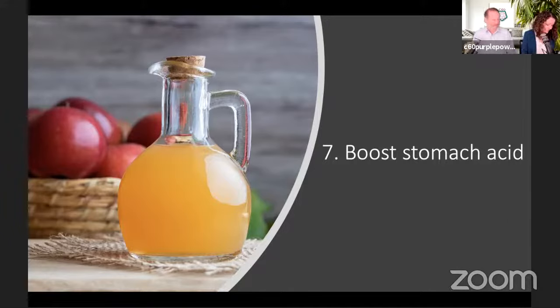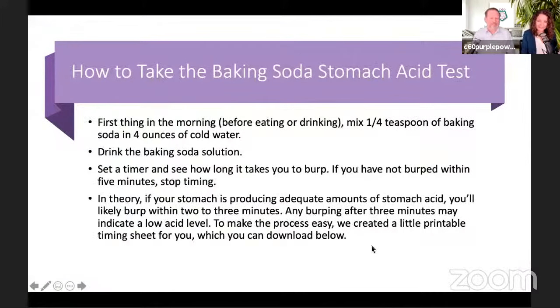Let's see. And then I think we got that covered. Oh, one thing real quick, you can do a test because it's hard to know if you have low stomach acid. A sign is that you eat a meal and you're belching. That can be a sign of low stomach acid. But you can actually do a simple test at home that's free. Well, it costs maybe $1 for the baking soda, but it's a baking soda stomach acid test.